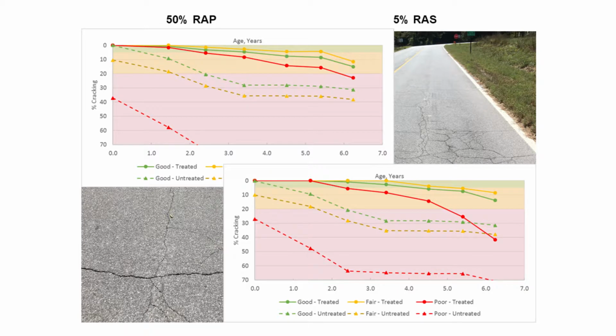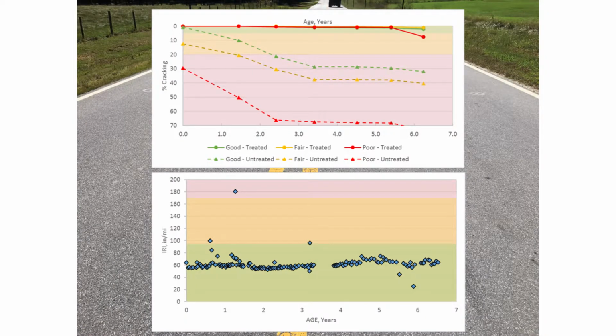The two sections that have more cracking are the ones that we had recycling. We're trying to be extra sustainable and incorporating, like it's been the point for this morning, RAP, RAS, but maybe a little too ambitious with 50% RAP and 5% RAS, which are already high numbers. So as expected, we had more cracking, a stiffer mix, more brittle, cracks reflected more, still in the fair range, so not too bad. But that design was later optimized for the US 280 sections, and we didn't go as high, but still incorporated recycled materials.